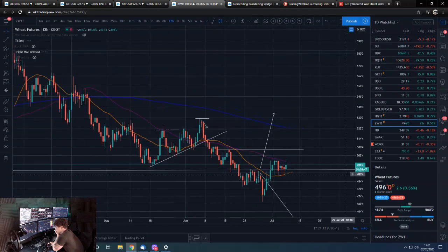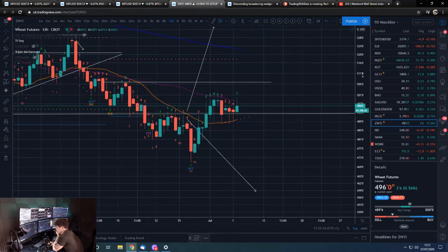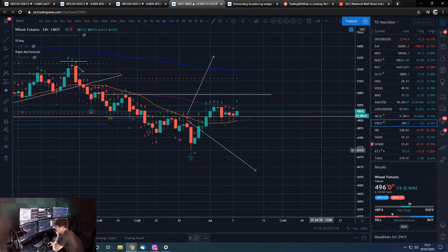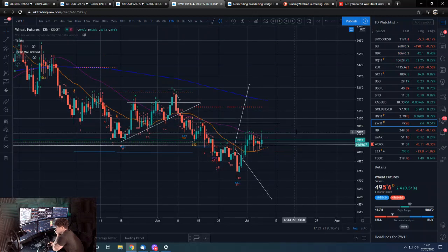Wheat. I've got these options. I've not really been checking them because they're just there in my broker account, just for next year, or whenever they 10x. But yeah, so we had a lot of weakness out of this. Looking bullish here, came back, tested the bottom, and then just plowed down. But yeah, a bit more constructive now.